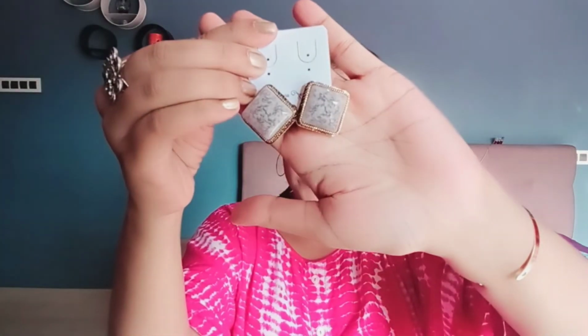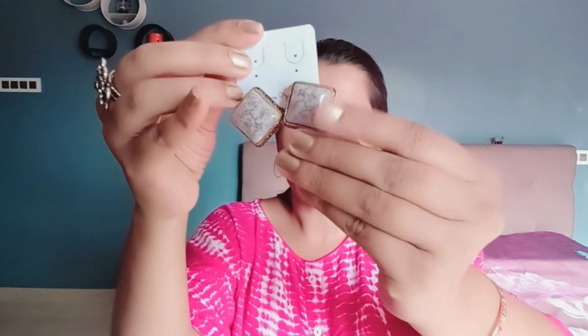I was trying to find some good earrings for myself, but sadly I got only one pair of earrings, which I can show you right now. So this is the pair of earrings that you can see. It's really pretty. I like the marble-ish look which you can see over here. You can pair these earrings with Western, Indian and even formal wear. So I like these ones, that's why I bought them.